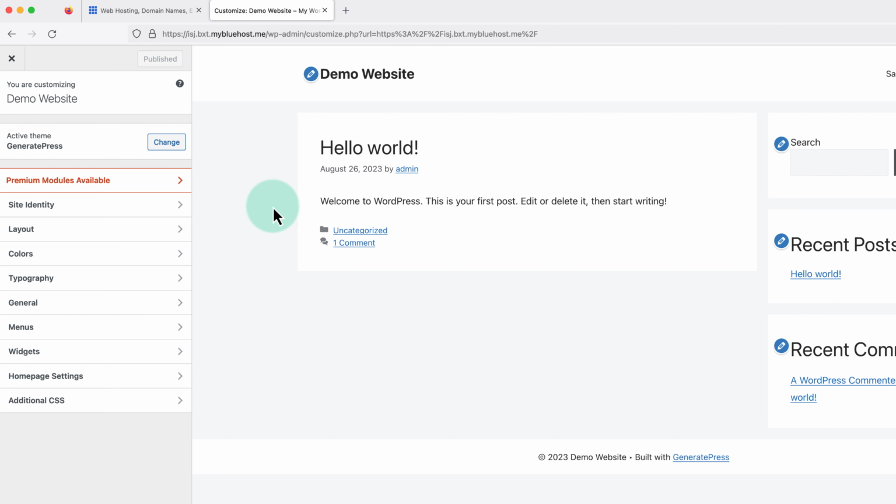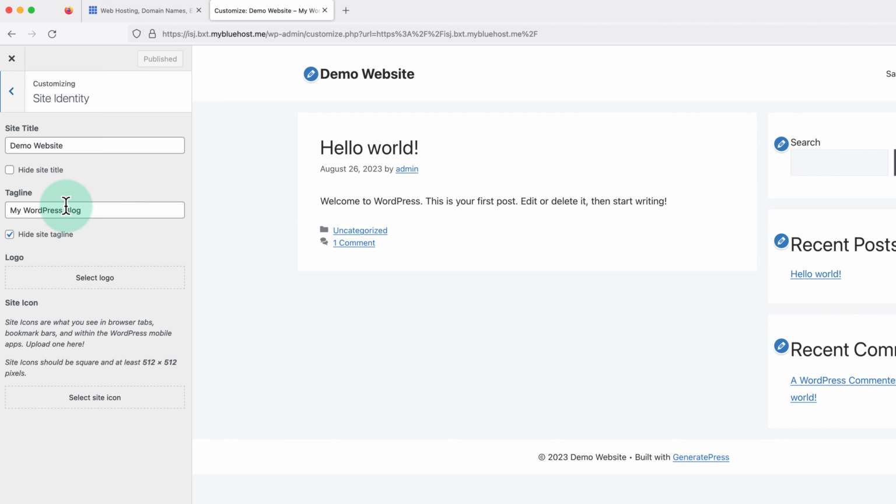Now, I should point out here that these options are sometimes very theme specific, which means that if we do decide to change our theme at some point, these options might be a little different. But everything else we'll be covering, like creating pages and adding content, will be done in the same way on most themes. Then from here we're going to click into the first option on the left, which is Site Identity.